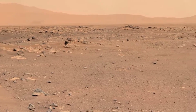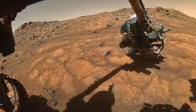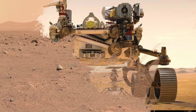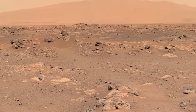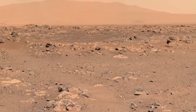Full image and caption. The initial set of images from Mastcam-Z showed the end of a cored rock within the sample tube. After taking these images, the rover began a procedure called percuss to ingest, which vibrates the drill bit and tube for 1 second, 5 separate times. The movement is designed to clear the lip of the sample tube of any residual material. The action can also cause a sample to slide down farther into the tube.